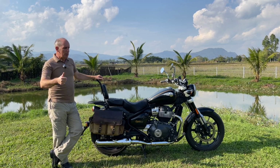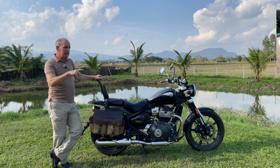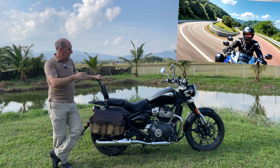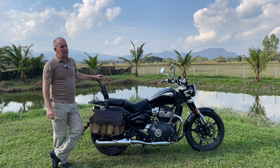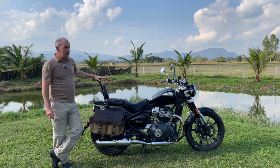8 hours non-stop on this bike, 8 hours non-stop, twice in 2 days, to go to Mae Hong Son and back. I didn't stop for a break. I just sat on the bike for 8 hours and went. I've never been able to do that on a motorbike before, never, especially this bike. And the seats were perfect, absolutely perfect for me.